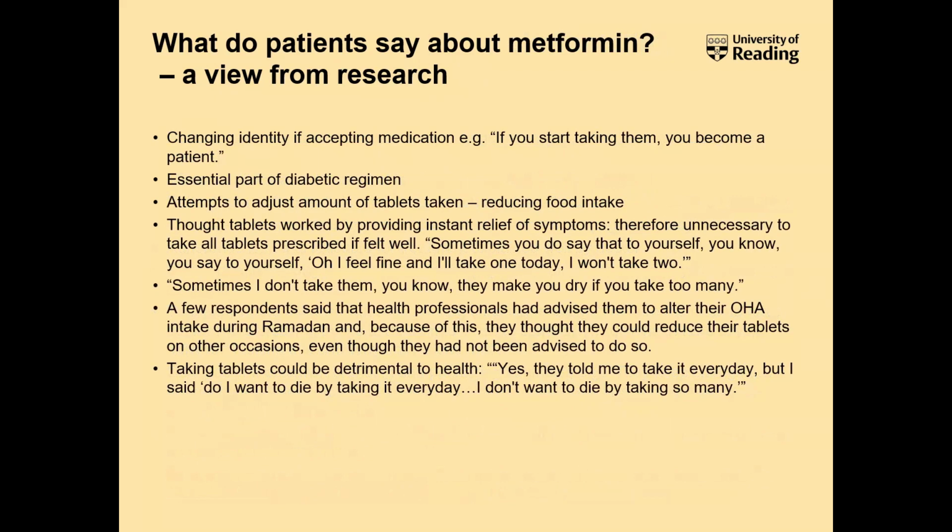And then going on to metformin, a medication used to treat patients who have diabetes, but may not need insulin. So similar question to these patients. So some patients might attempt to adjust the amount of tablets taken. Metformin, it can be quite a lot of tablets per day. So they might think, well, if I eat less, then I don't need to take so many tablets because you take metformin with meals.